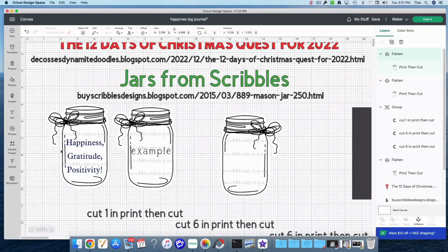All right, so you know what? I'm going to go ahead and print and cut these, and I will meet you then at the craft table. And we're going to put together a couple of days, and I'm going to show you how I put the actual journal together. All right, I'll see you at the craft table.